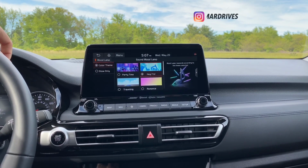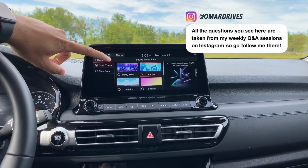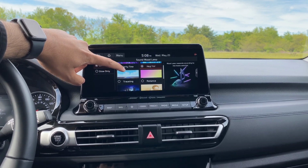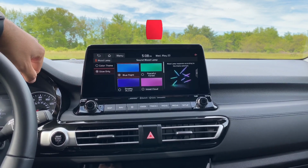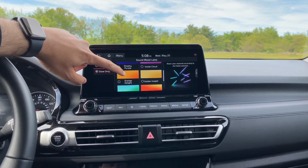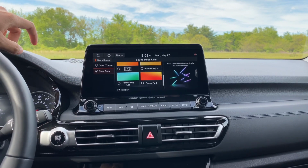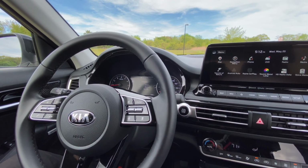Now, I usually love a good laugh, and I found it pretty funny the way the color themes are named in here. You have Party Time, Hey Yo, which if you're listening to hip hop like I usually am, you can set it to that. Traveling, Romance, Midnight City, and Cafe. And if none of those themes appeal to you, you can just pick a color. You have Blue Flight, Peaceful Forest, Dreamy Purple, Violet Cloud, Orange Delight, Golden Insight, Refreshing Sea, and Super Red. I really wish I was in the room when they were naming these colors because I would be on the floor laughing really hard.